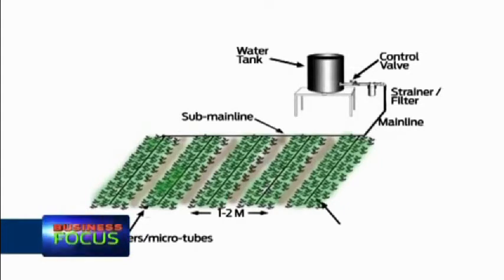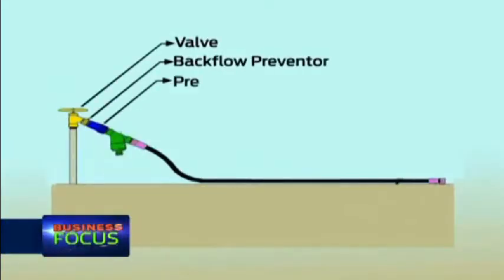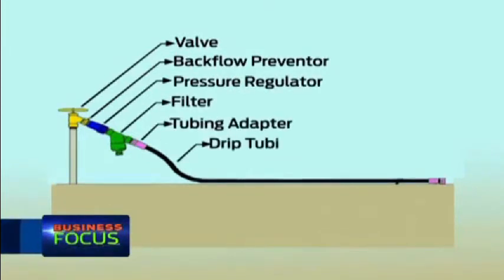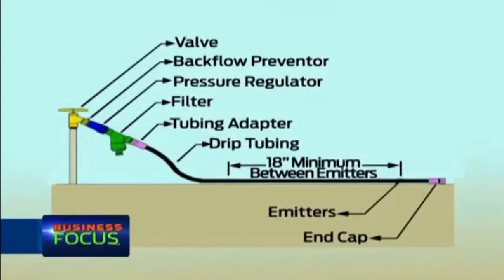Simple drip system works on the principle of having water that is pressurized, not too much pressure. A tank that is raised 3 meters will do the work. And a main pipe coming from that tank to the field where you're irrigating. And a filter, maybe a small simple filter, and then a regulator.